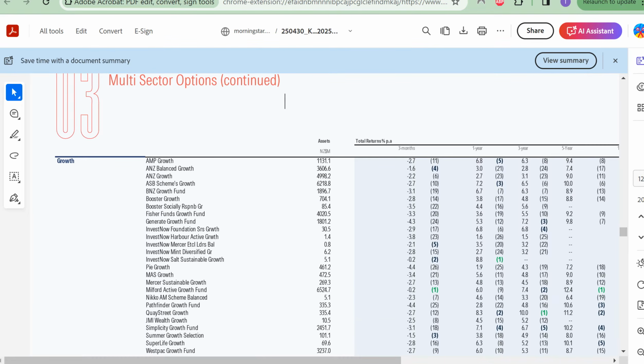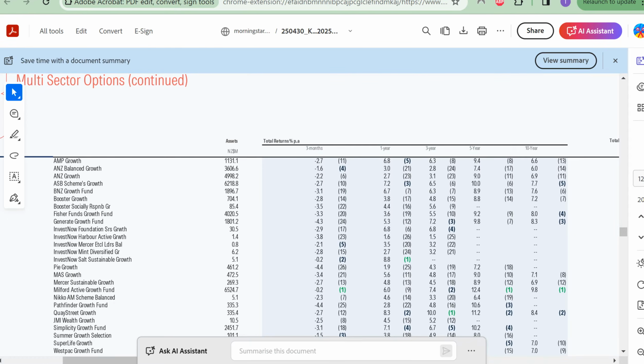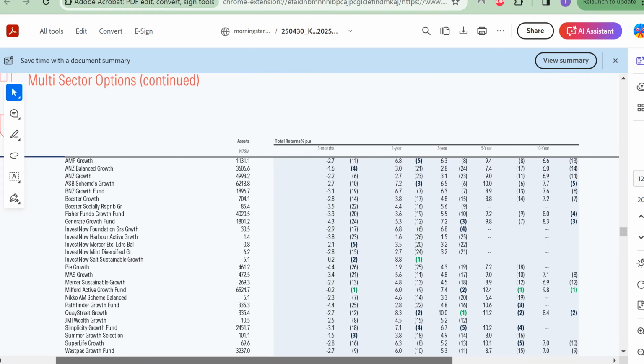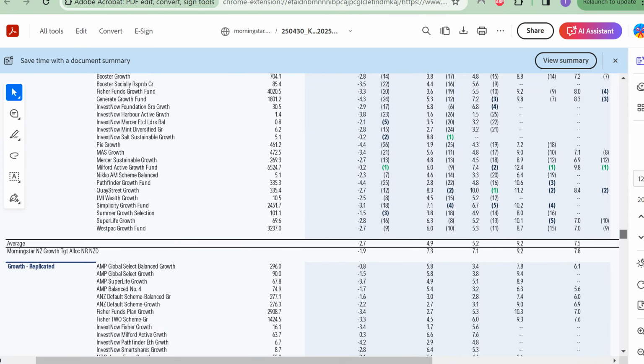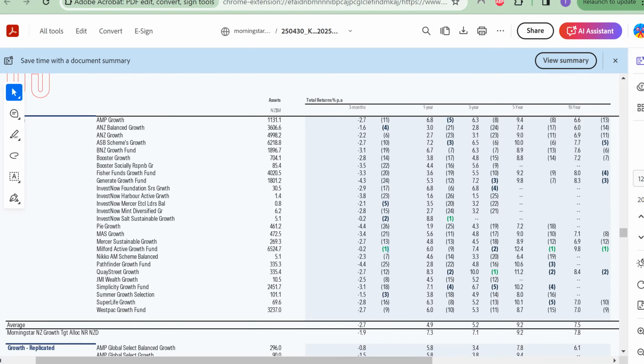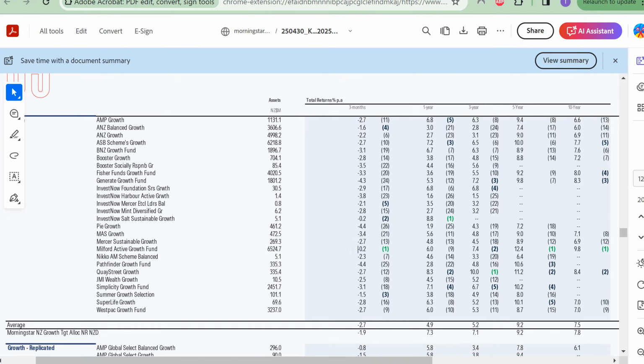So what they have there is the 3-month returns, the 1-year returns, the 3-year returns, the 5-year returns, and the 10-year return. So you can see all that. That's always very useful. The more data there is, the higher the sort of validation on the fund. Now, if we go through, let's just have a look at the 3 months just for explaining, because it's kind of easier to read it like this. You can see here that the fund, which in this case lost the least because of the volatile 3 months, was the Milford Active Growth Fund.